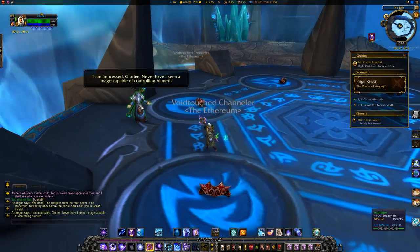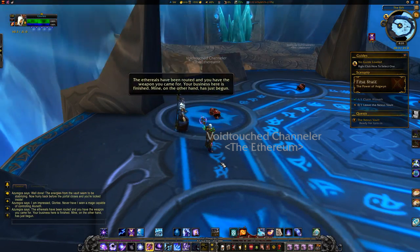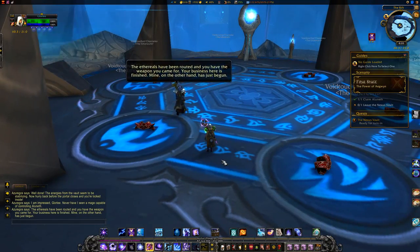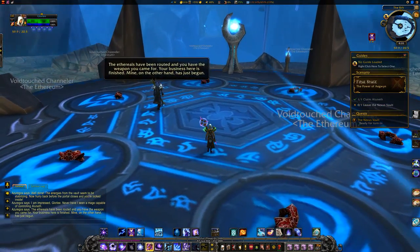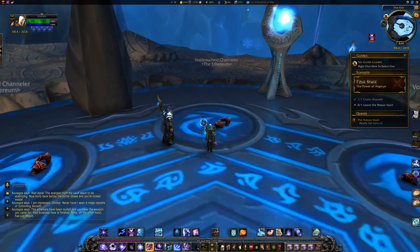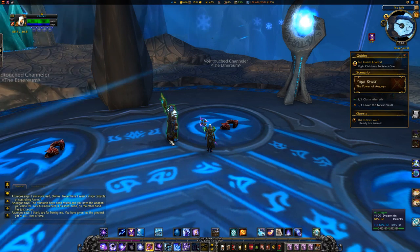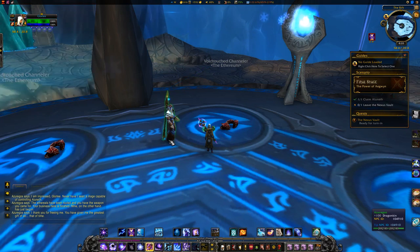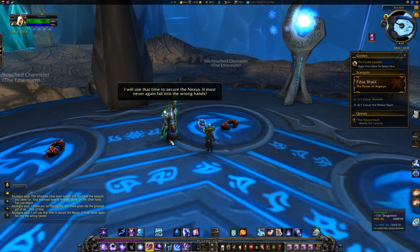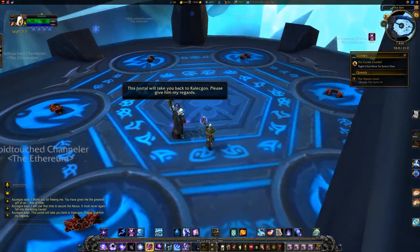I am impressed. Never have I seen a mage capable of controlling a Lunath. The Ethereals have been routed, and you have the weapon you came for. Your business here is finished. Mine, on the other hand, has just begun. I thank you for freeing me. You have given me the greatest gift of all. That of time. I will use that time to secure the Nexus. It must never again fall into the wrong hands. This portal will take you back to Kalagos.